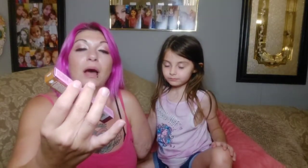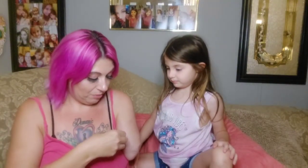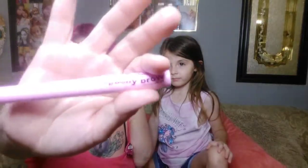Now, I saw this, and I really wanted this, and it's in a honey brown. This is a Bushy Brow Hold Strong from Lime Crime. I really wanted to try this. I've seen it in different places, and I thought, would it be worth it or not? Aw. Lime Crime, your packages are so aesthetically pleasing. That's going to be really cool. You see that? I really like that. I really think that's going to be pretty good. Let's see.